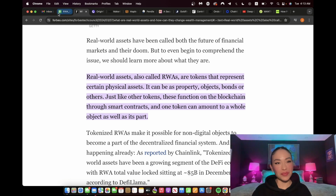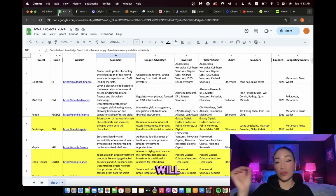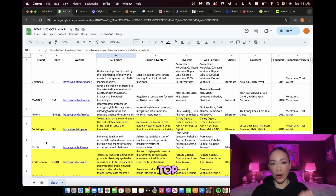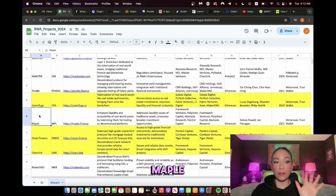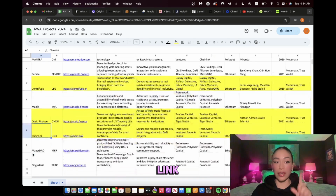Amazing. So let's hop over to the spreadsheet I put together for you. This will be linked below. And as you'll see on this spreadsheet, before you get overwhelmed, there's a list of all the top RWAs, real world asset projects. We have Goldfinch, Mantra, Pendle, Centrifuge, Maple, Ondo Finance, Chainlink, MakerDAO, and OriginTrail.